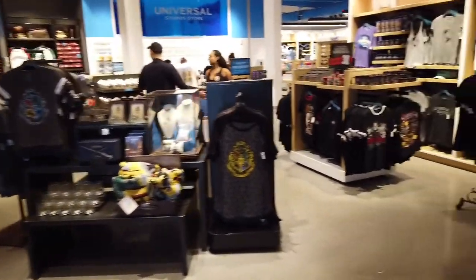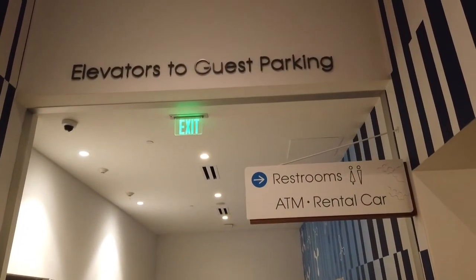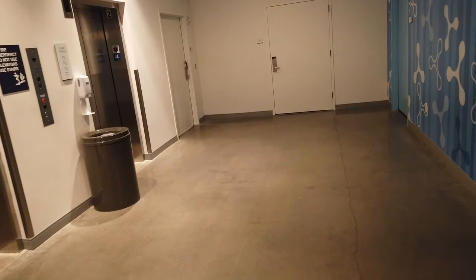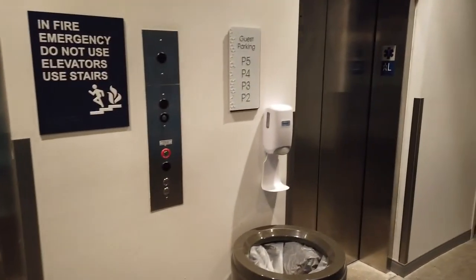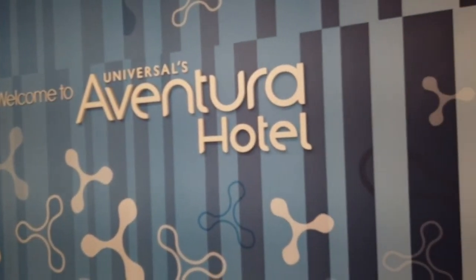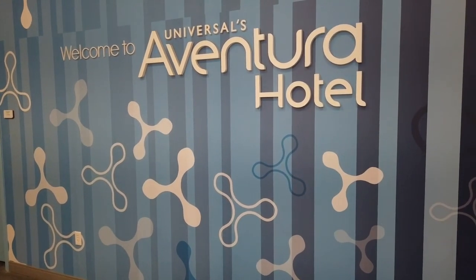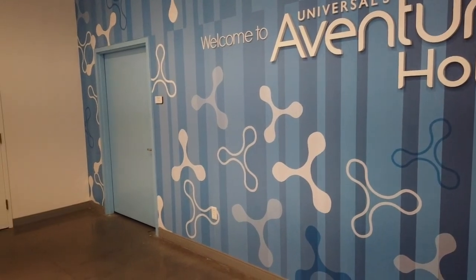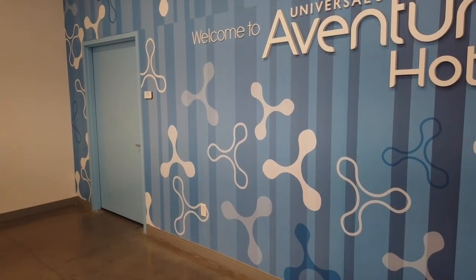Universal store. And then there is a section off of it where you go to the elevators that go to the guest parking. And these elevators specifically take you to the parking garage. Parking garage has been nice, except you use your key card to enter and exit, and our key card has worked sporadically. If you run into the problem where you can't get in with that, there is a button to push. They just ask your room number, they ask the name that's on the account, and then they'll let you in that way.